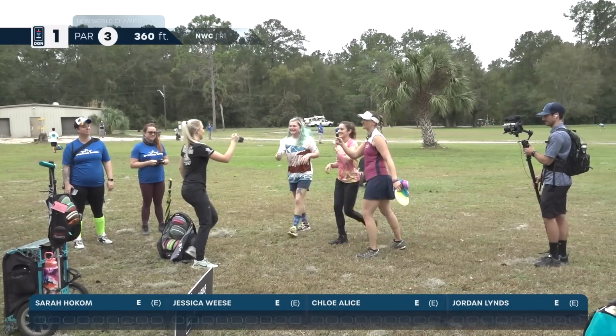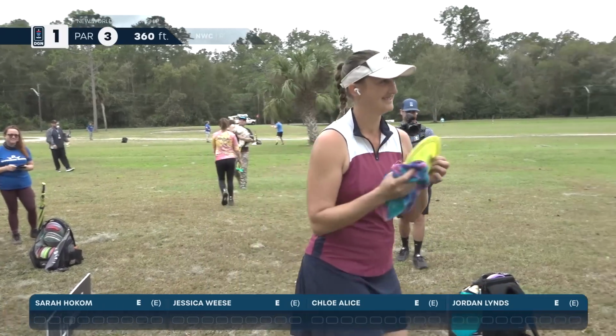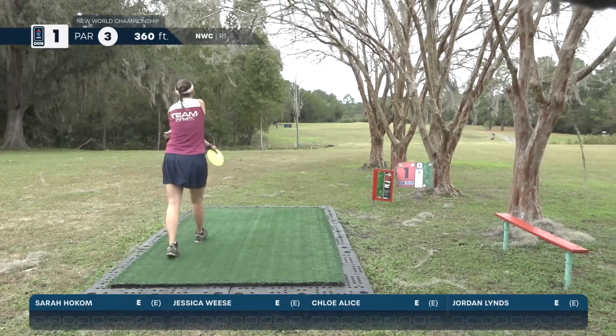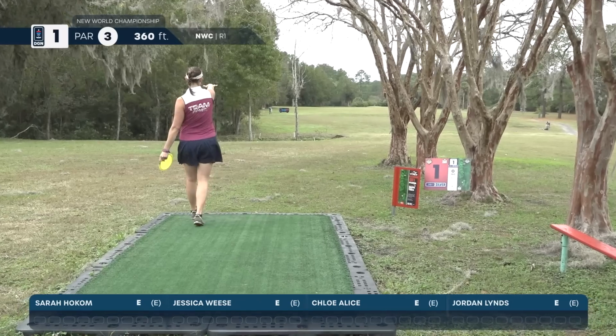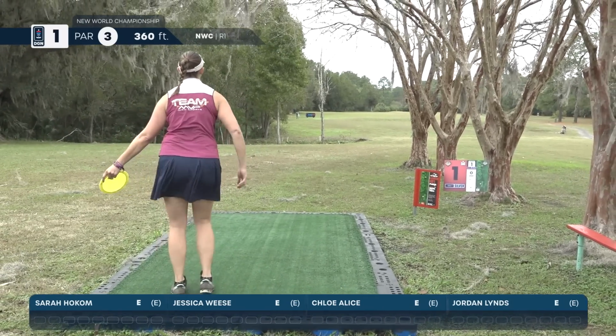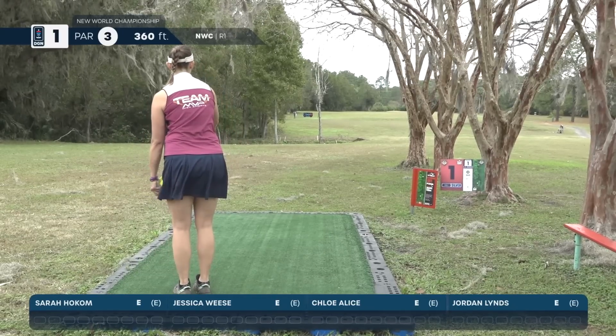Yeah, hole 1 is pretty straightforward visually, but it's a little tricky to get the birdie on it consistently just because of how windy it gets right here off these fields. It's an easy hyzer, but you still have to definitely get some power behind it.